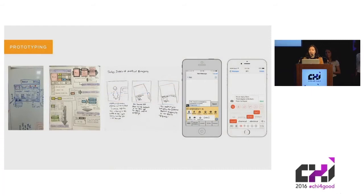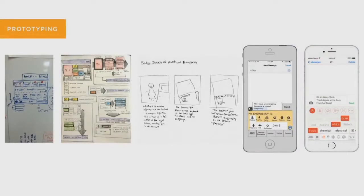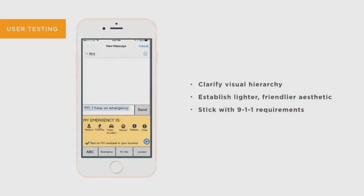With this concept, we began whiteboarding and paper prototyping to flesh out features and workflow. We also used storyboarding to imagine how the keyboard and its features might be used in different emergency situations. We then moved into interactive prototypes in Balsamiq and Envision. We brought these interactive prototypes to the clubhouse and to the Emergency Services Center for feedback.